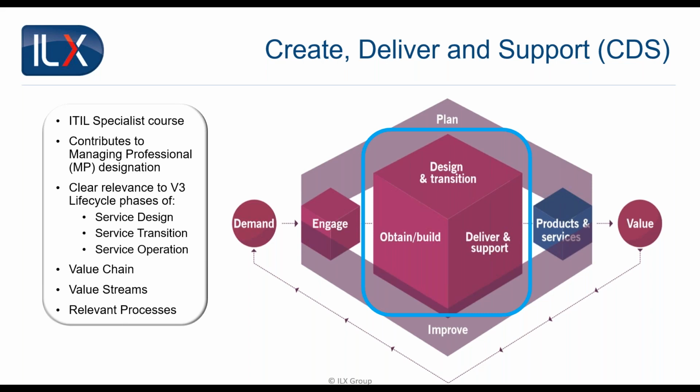Something has gone live. Users now have problems. They need to contact somebody. They need support. But also, of course, we've got service transition, where obtain and build typically kicks in. Service design is touched on. So those 3 areas, which were the focus from version 3, the central part of that diagram in version 3, are still here in this course. But now we're looking at things in a bit more deeper way, a more relevant way than it would have been in version 3. So that's the focus of the course.